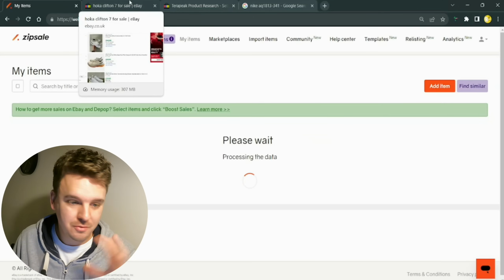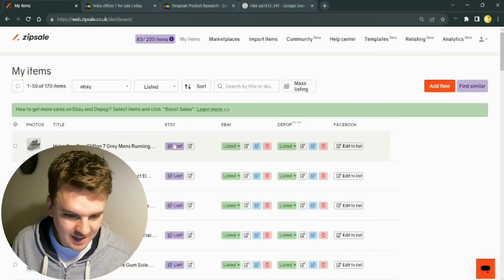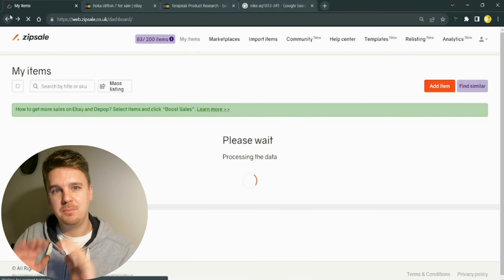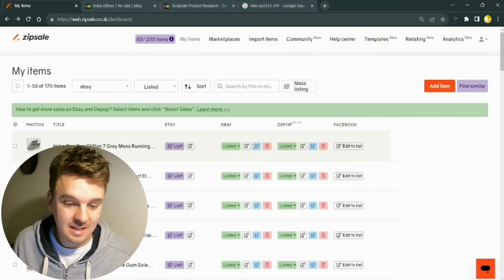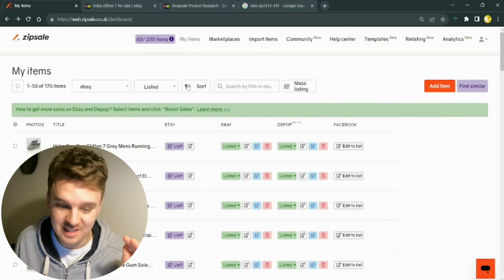I didn't do any to Facebook, but if I want to change my mind, I could just obviously come back into my ZipSale account and then just simply edit to list and then click, click, click and then list it. But for now, eBay and Depop will do me. Obviously with ZipSale, because it's cross-listed, once one sells on eBay or on Depop, it will automatically delist from the other to save double selling, which is another important highly usable feature.